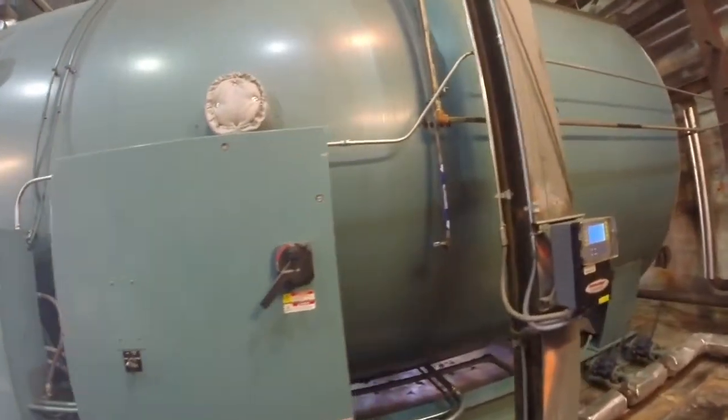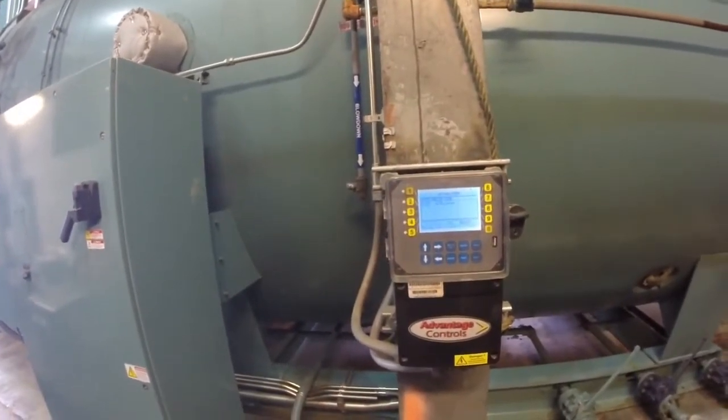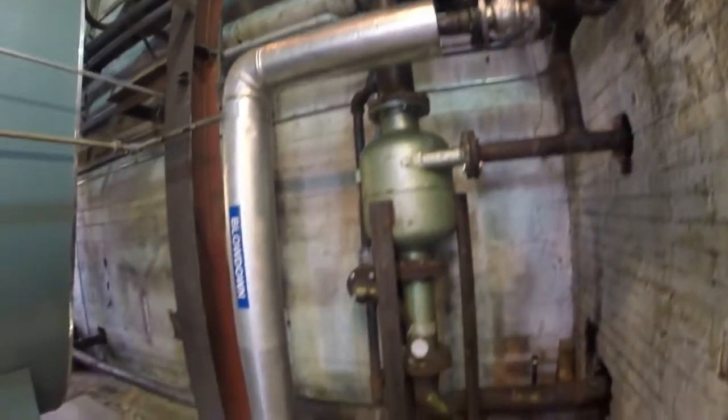Next we will be looking at the blowdown controls for the boiler to maintain proper water chemistry within the boiler. Ryan and I had the opportunity to discuss and interview boiler manager and operator Randy McLeod in the coming video. Now we are going to look down the boiler to see the combustion of the natural gas.